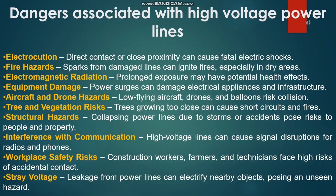Equipment damage. Power surges can damage electrical appliances and infrastructure. Aircraft and drone hazards. Low-flying aircraft, drones and balloons risk collision. Tree and vegetation risks. Trees growing too close can cause short circuits and fires. Structural hazards. Collapsing power lines due to storms or accidents pose risks to people and property.